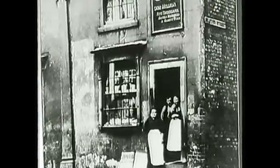Location of this shop is largely unknown, but could be on the corner of Bilston Street, on the opposite corner to Bob Smith's favourite house emporium.